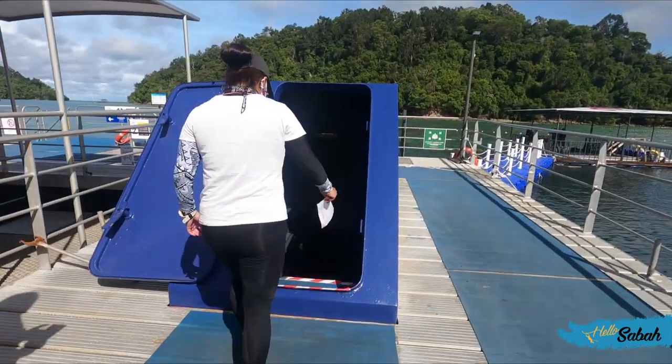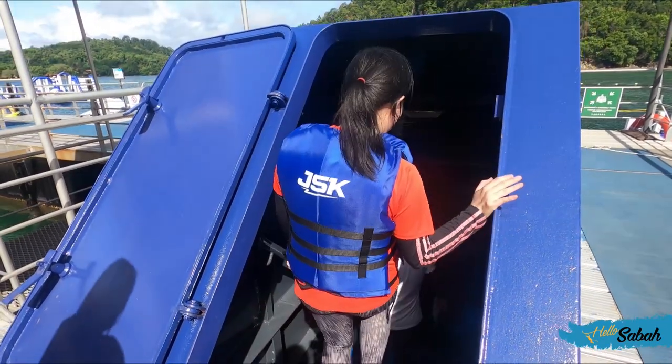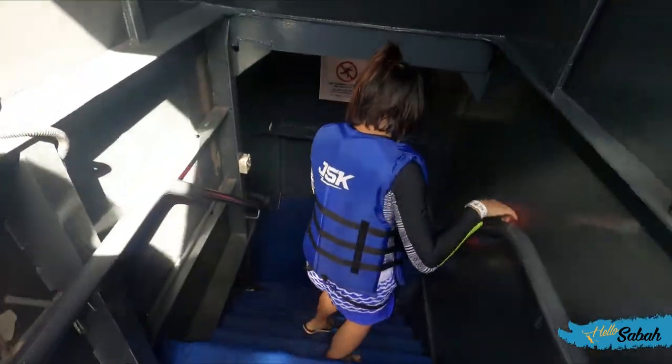If you don't want to go underwater, you can enter the underwater observatory tunnel to see marine creatures swimming around the pontoon through an 8-foot wide viewing window.